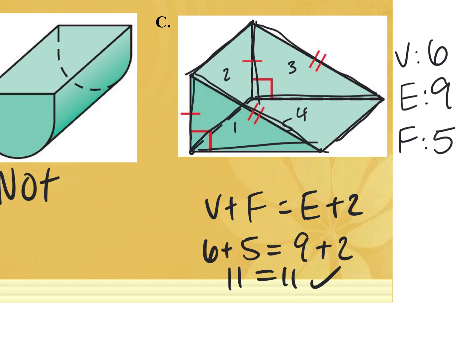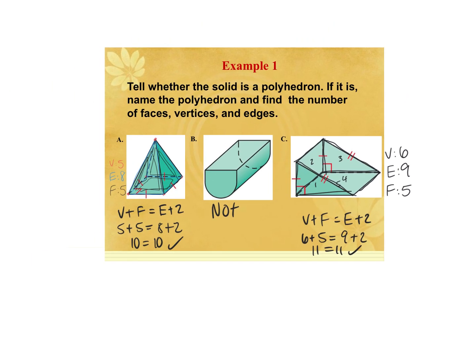So if, let's say, you got 12 equals 11, and you agree that we said this was a polyhedron, one of your numbers is off. So go back and recount your vertices, edges, and faces, because maybe you missed a face. Usually it's the faces. That's what tends to get students. So this formula, guys, is great for checking: if I asked how many faces, edges, and vertices this figure has, you can use Euler's theorem to check whether you got all three right. What questions do we have on this example?